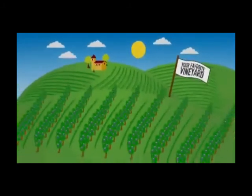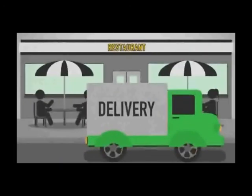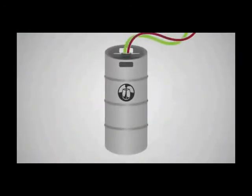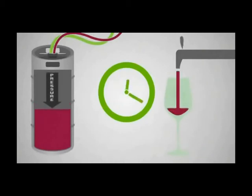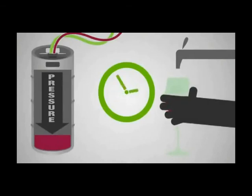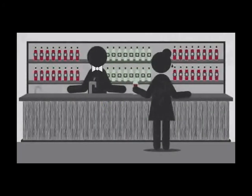Take your favorite vineyard. What if the same wine went into a keg instead of a bottle? A keg provides a lighter, more efficient, and more cost-effective package to produce and ship. When a keg is tapped, the most important process begins. The wine is constantly pressurized by an inert gas, preventing oxidation from ever occurring. As in, never. Ever. That's pretty much magic. And it's that magic that ensures the first glass is as fresh as the last. Perfect.